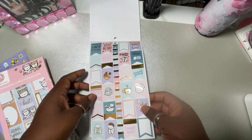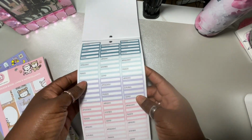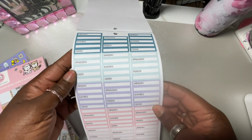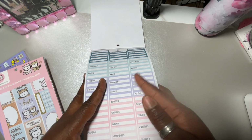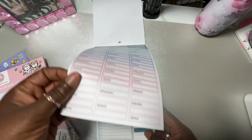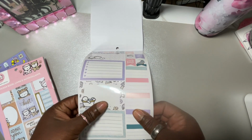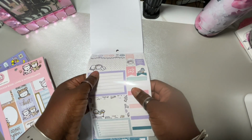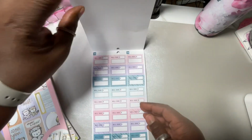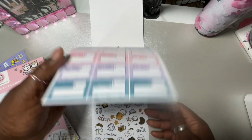Snuggle time, lazy day, pajama time. Oh, and these are some cute boxes. Important, remember Aaron. Appointment, remember Aaron. Priority. In different colors. Cool. Oh, this one is kind of shiny. You gotta write on this one. Special pen. Great big boxes. Will do. A whole sheet of will do.